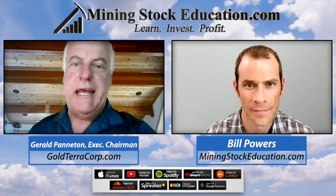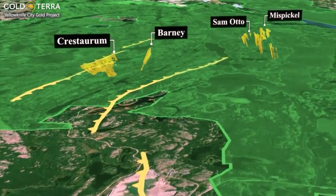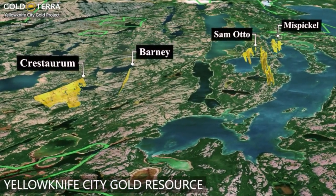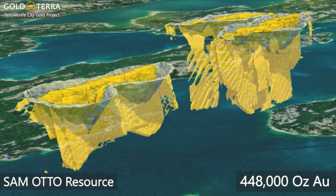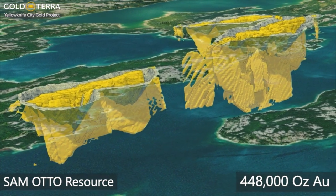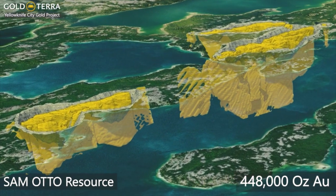Well, everybody has an interest in growing their company. For us, growing the company is finding more ounces. My target on the Campbell Shear is 1 to 2 million ounces of high-grade mineralization south of the Con Mine. And I think this is achievable. Now we have 1.2 million ounces at Samoto and Crestara. So you combine that together, 3 million ounces becomes very attractive because of its size. It's about size. 10 years of production, 150 to 200,000 ounces a year. This is something that becomes very valuable for any company.